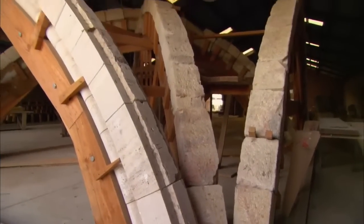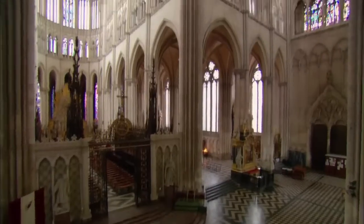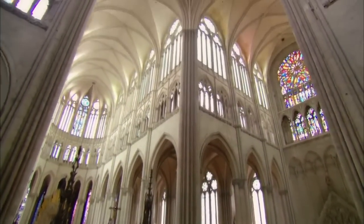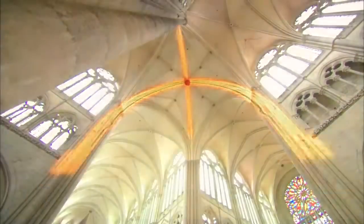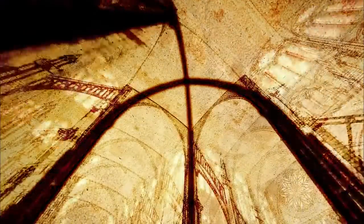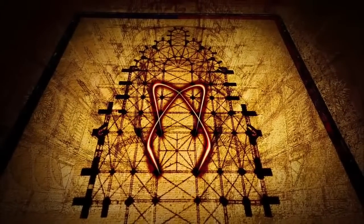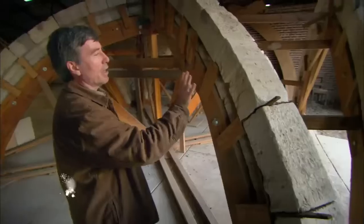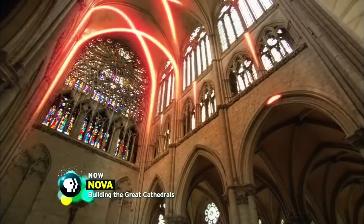The ceiling is called a ribbed vault. It's made of two intersecting pointed arches. The ribbed vault channels the weight of the ceiling to the columns, so the walls don't bear the burden. Since the forces are concentrated on these ribs, everything from here all the way across to here can be opened up for windows.